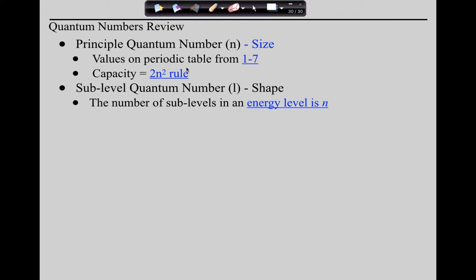So guys, what does that mean? Well, it means the first energy level's got one sublevel, the second's got two, the third's got three, and so on. Now, what are the types of sublevels? Well, that's the next thing in your notes. They are S, P, D, and F. So circle that as well so that you can quickly find that with your eye.